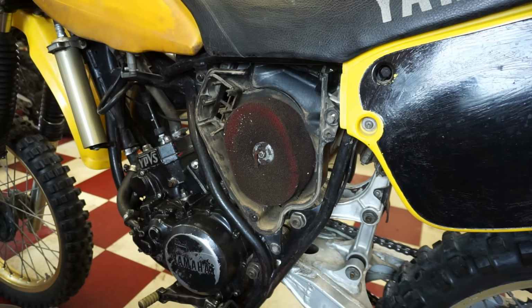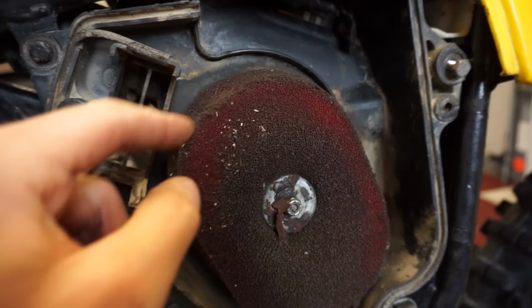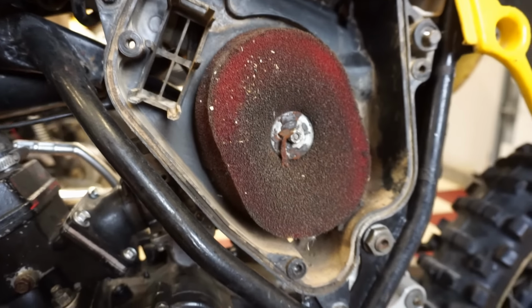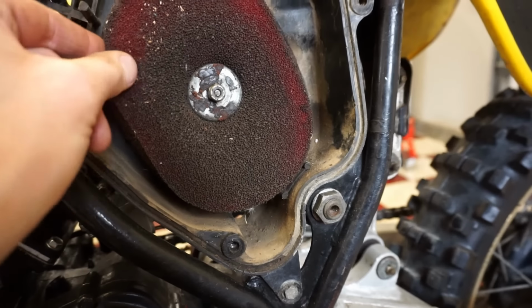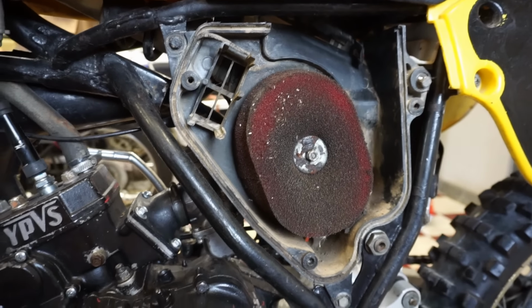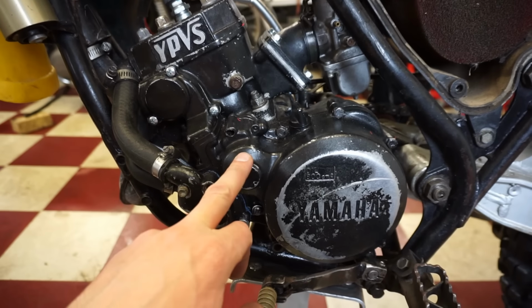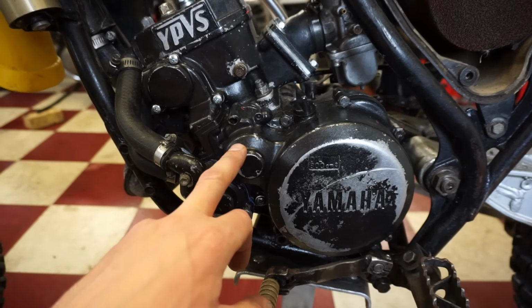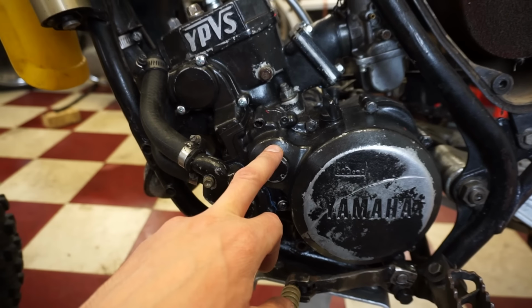Oh, there is one. Looking a little dirty, but at least there is one in there. Cool. So hopefully the top end is still fine. We'll figure that out once we start digging into here, which, let's go look at the clutch parts that came with it. And hopefully it's the right bottom end.